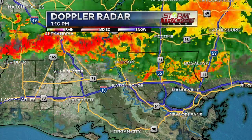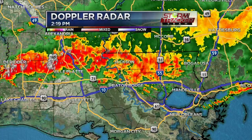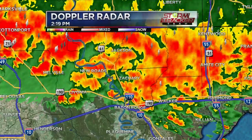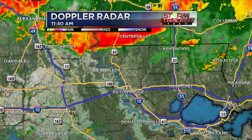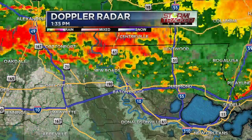So here is the current Doppler radar picture, and right now we're tracking a little bit of rain, some lightning. You can see as I zoom in a little bit here, just north of Baton Rouge, you can see those dark clouds currently in place. Again, a little bit of lightning in the mix, nothing expected to be severe. They may issue a special weather statement because there is that possibility that we could see maybe a gust up to about 30, 40 miles per hour.